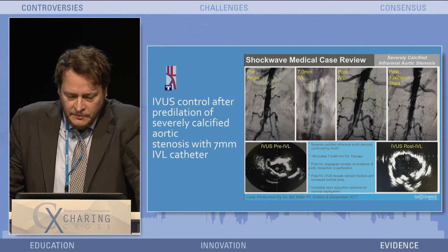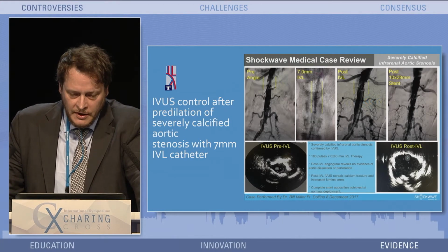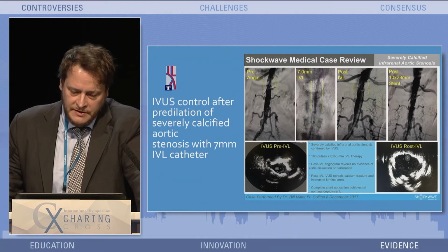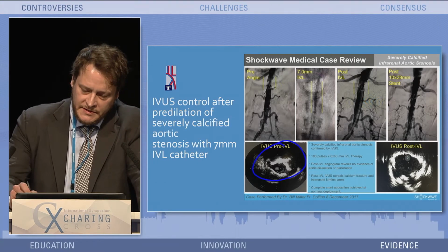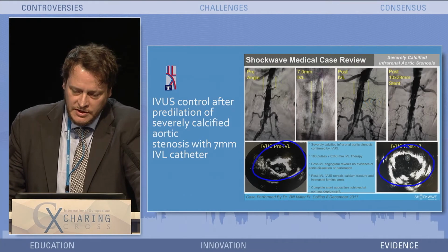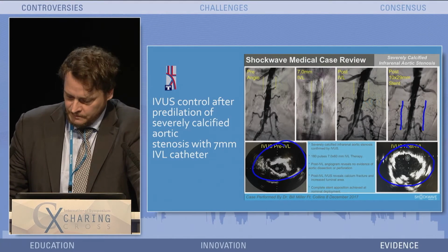This is a case which was shared with me by my friend Dr. Bill Miller from Colorado, and I wanted to share it with you. So this is an IVUS control with a relatively and totally undersized balloon in the aorta, and you see the pre-treatment IVUS, and here with a 7 mm balloon, this lesion was hit. And this is, you know, after ballooning alone, how much lumen gain you can achieve, and then finally he put a 10 mm stent, helping this patient with chronic rest pain.